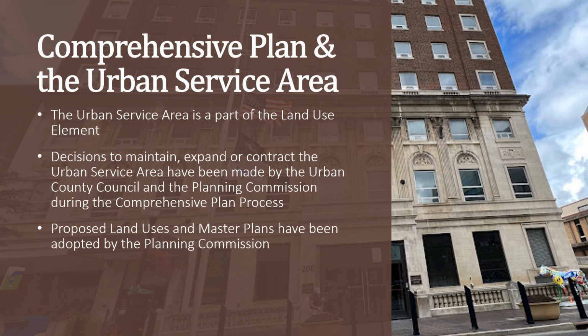The urban service area is an important component of the city's adopted comprehensive plan. Over the course of the last 70 years, the Urban County Council and the Planning Commission have made decisions regarding the maintenance, expansion, or contraction of the urban service area, or USA. Comprehensive plans and master plans for how the land would be developed were adopted by the Planning Commission, and we as a community have helped shape those plans to create the city as it is today.